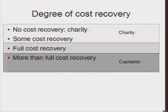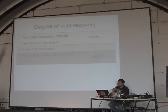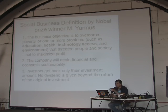So if you don't have any cost recovery, that would be like a charity. You just give away your stuff. And if you have more than full cost recovery, you're like a capitalist or somebody who wants to earn a lot of money. But there's also a third way that's called a social business. That's if you do more than full cost recovery in order to be self-sustainable and to grow the whole thing. So that's what I would like to do.